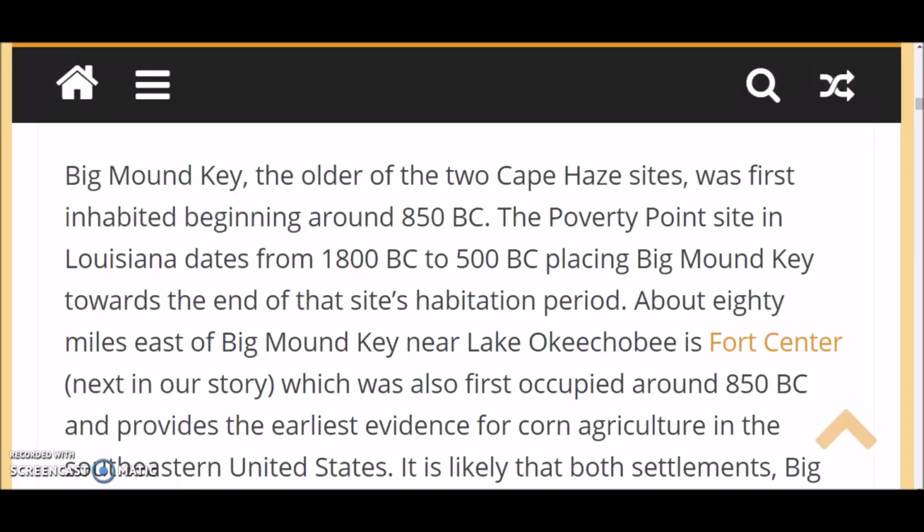Now the dating, it says the Big Mound Key is probably older. It says Big Mound Key, the older of the two Cape Hayes sites, was first inhabited beginning around 850 BC. The Poverty Point site in Louisiana dates from 1800 BC to 500 BC, placing Big Mound Key towards the end of that site's habitation period.